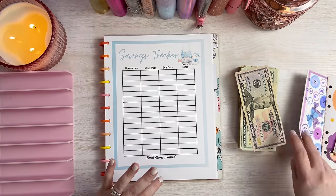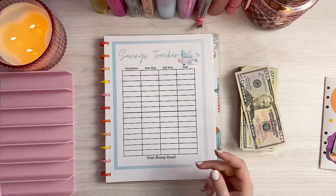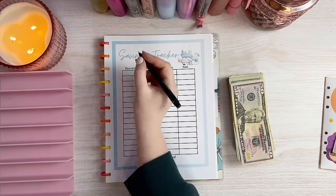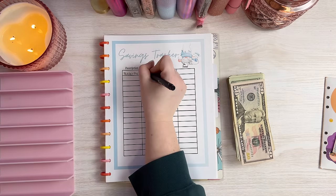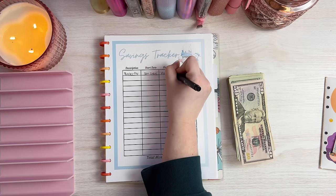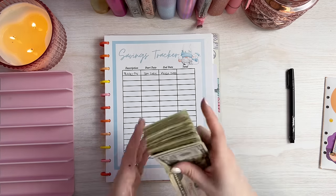Okay, so the first challenge is my Color, Roll, and Save Butterfly Savings Challenge. Let's see how much this one saved me. Why don't we write butterfly here? And I don't know when I started that, but let's just put January, and then it's March now. So we're gonna go from January to March and see how much it saved. Let's go ahead and give it a count.